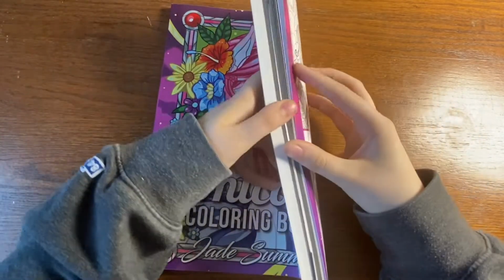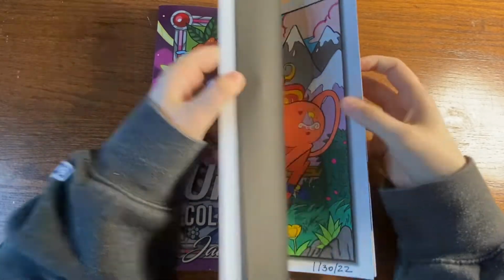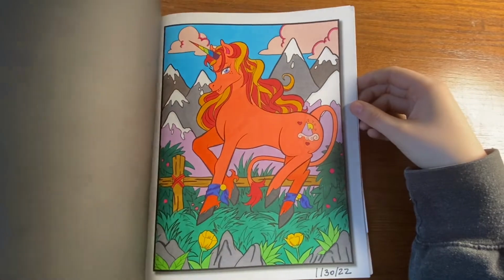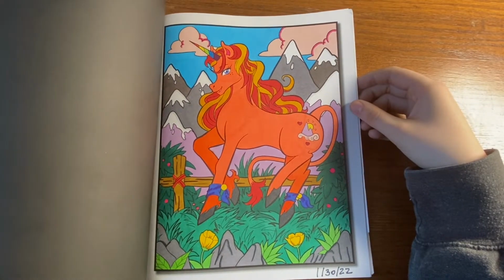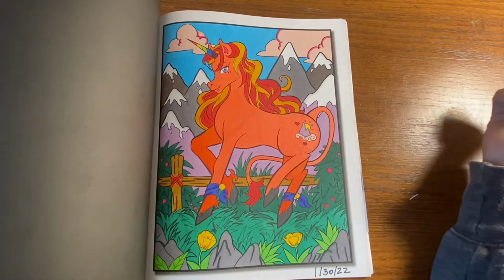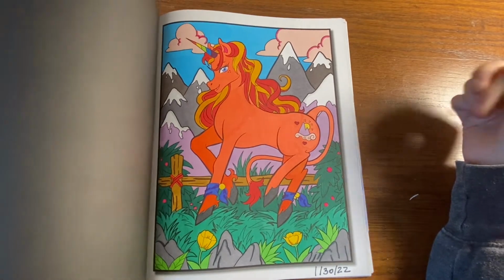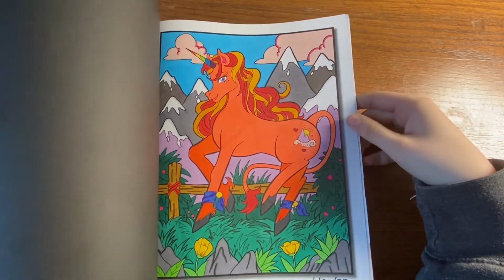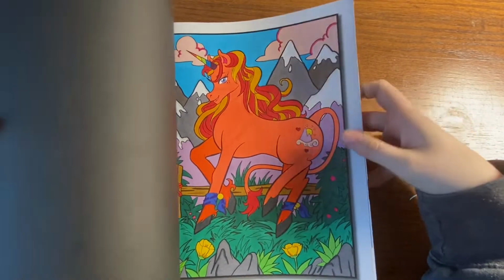Unicorns by Jade Summer. I only have one done in here, but it came out so cute. I tried to use every single color. I think the only one I didn't use was, oh no, I did use yellow. Then yeah, I think I used every single color in the rainbow. It doesn't look very bright on camera, but in person the orange is very vibrant. I really like how she came out. She's adorable.